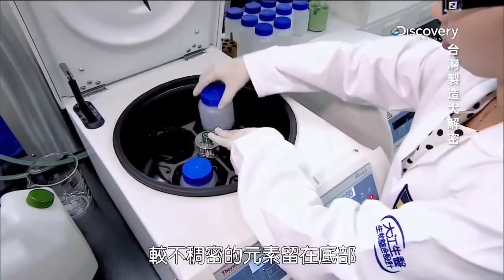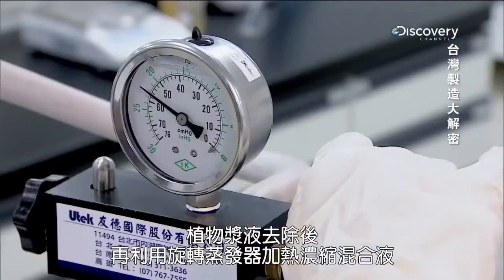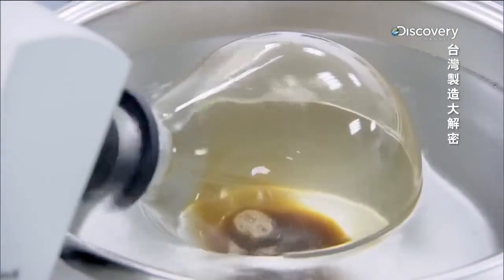of the container and the less dense elements to the bottom. Once the pulp is removed, a rotary evaporator concentrates the mixture by applying heat.